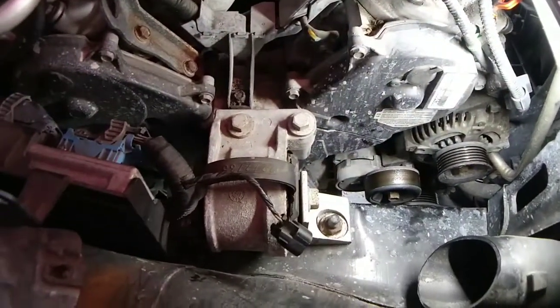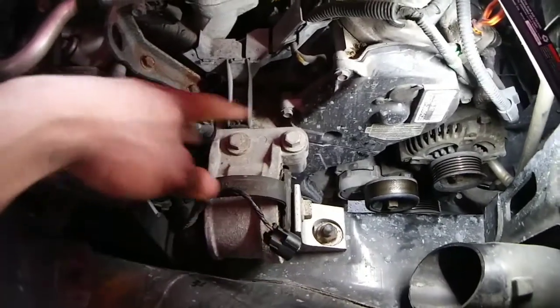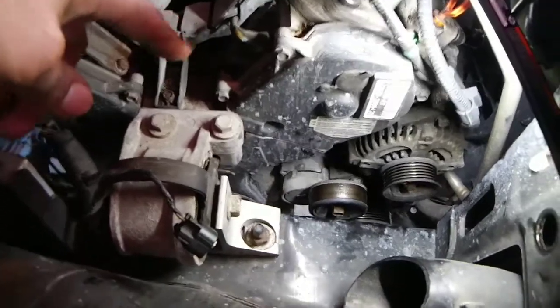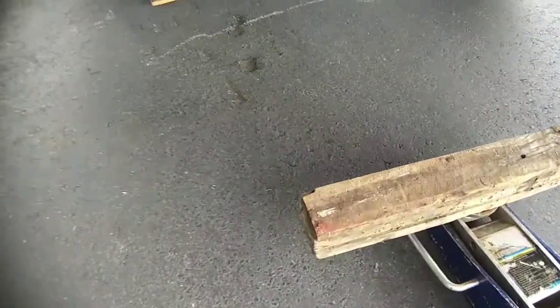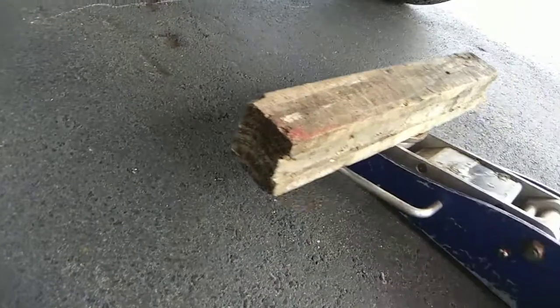So you guys got to remember that when you're doing the timing belt, you do have to take off the motor mount. That way you can get the old belt off and the new one in. And in doing so, you're going to have to put tension on the oil pan to support the engine when you take those bolts out of that motor mount. And this is what I mean here. I'm just going to get up underneath the car. I'll do my best to show you guys.